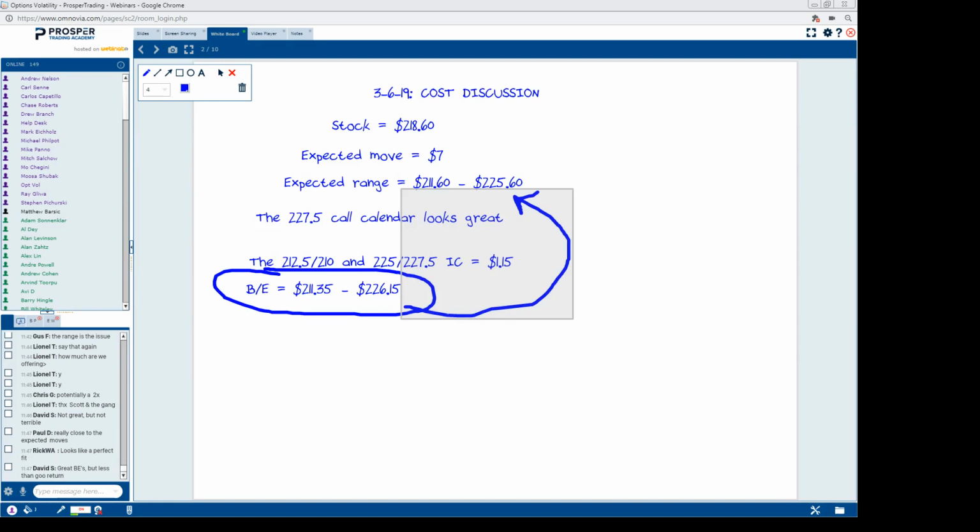Okay. I agree exactly with what you just said. Great break evens. Break even is a little bit better to the downside, a little bit better on the upside, but we're not quite getting that one-to-one reward to risk that we like to see. You know, $1.25 would be right at that one-to-one reward to risk. This is a little light.